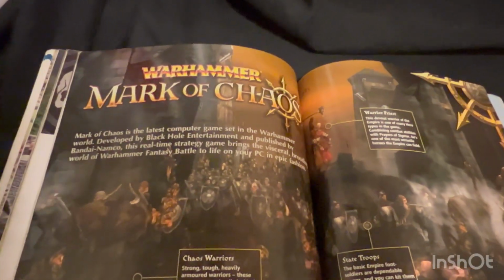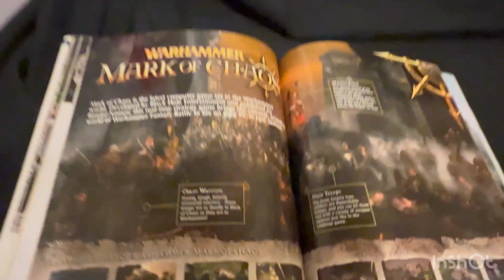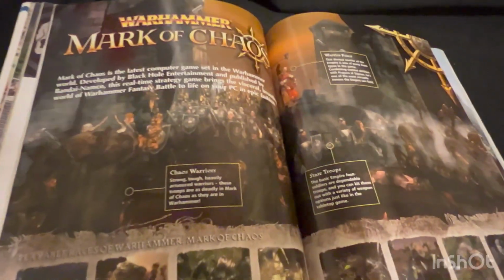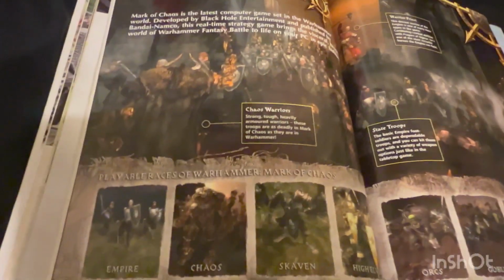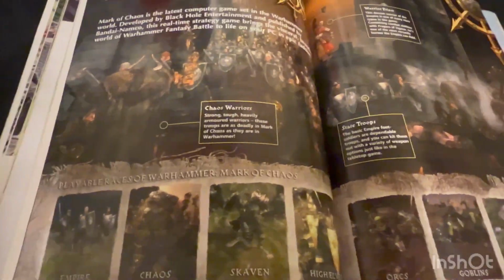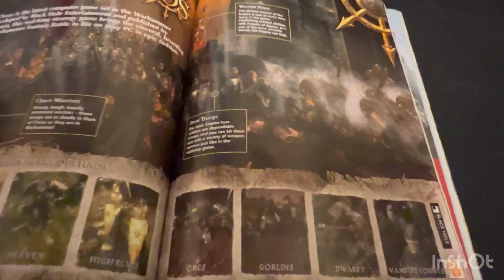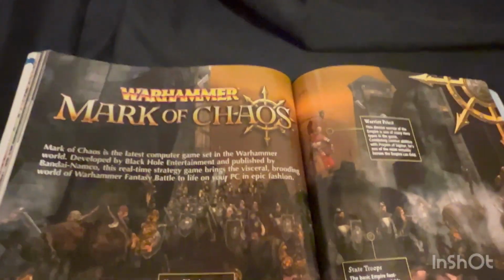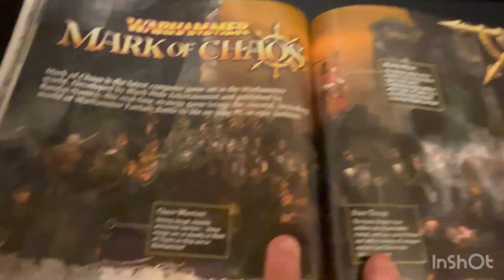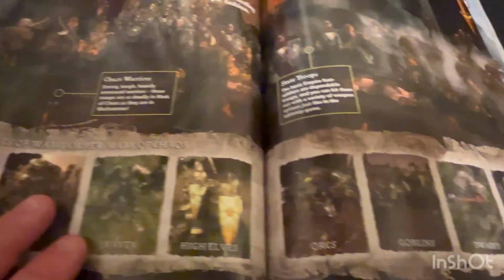This part, because this is some of the games back in the day. Warhammer Mark of Chaos, a real-time strategy game that was big back then. This is well before Games Workshop sold their IP off to pretty much anybody. For every Space Marine or Bolt Gun, and Dawn of War, we've had a bunch of other stinkers. I'm not sure how well this one did. It was cool. You can see the forces of the Empire there facing off against Chaos, and playable, you had Empire, Chaos, Skaven, High Elves, Orcs, Goblins, Dwarves, and Vampire Counts.